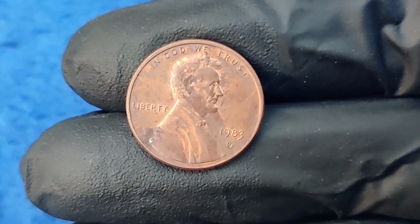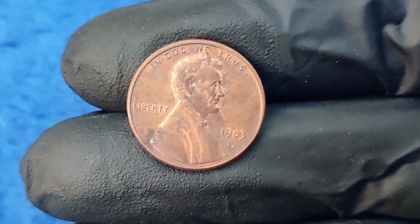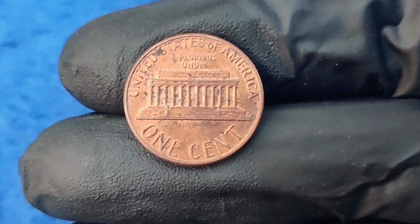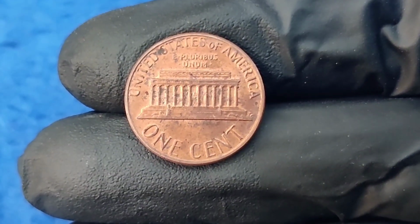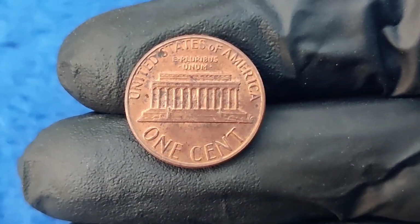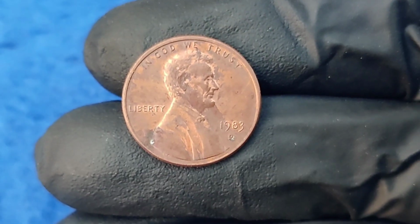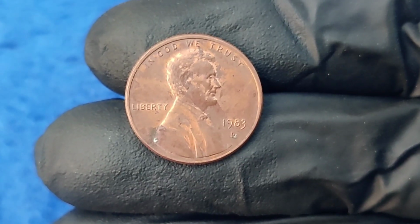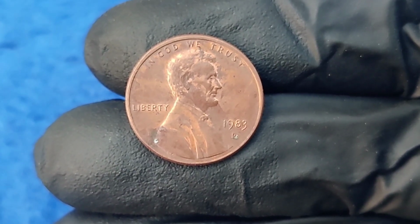Think about that for a moment. A single cent transformed into a fortune. A tiny piece of metal that can open doors to wealth and history at the same time. Owning a coin like this is not simply owning currency, it's owning a treasure chest, a vault of value, a golden opportunity disguised as copper-plated zinc.